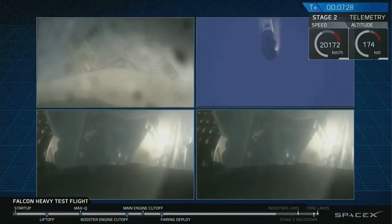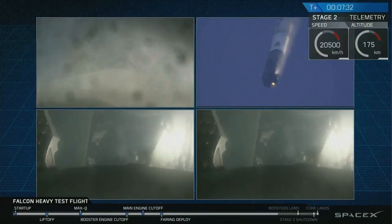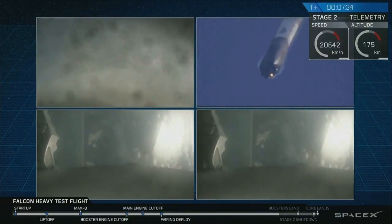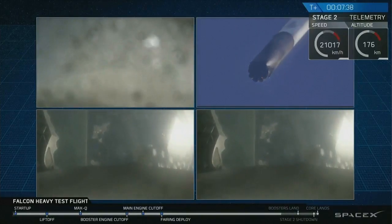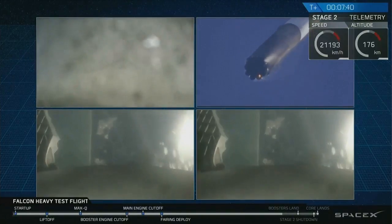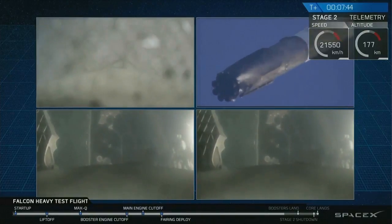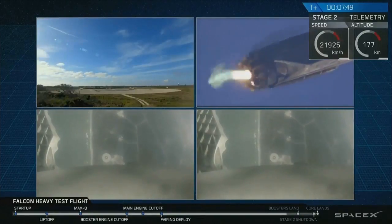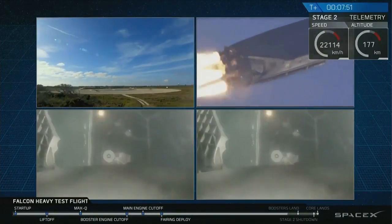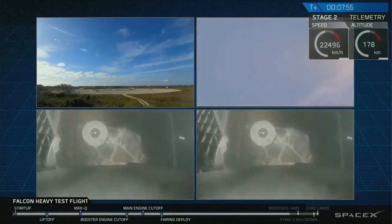And they're heading towards Earth. They're about to begin their landing burns. We'll hopefully be able to bring you nice footage of that. Both side boosters transonic. And watch for the landing lights deploy at the tail end of that landing. And that landing burn has started. Both boosters looking to be on track towards their respective landing zones.